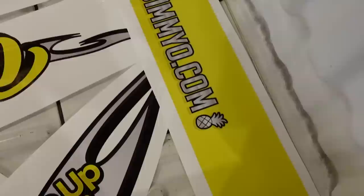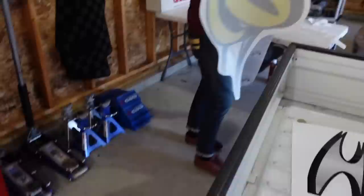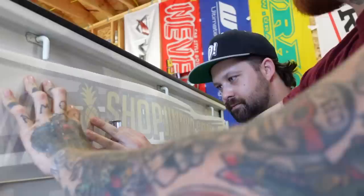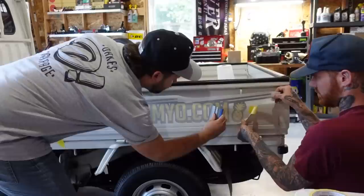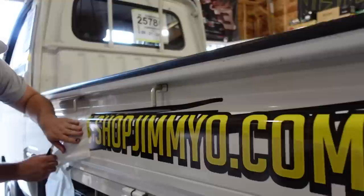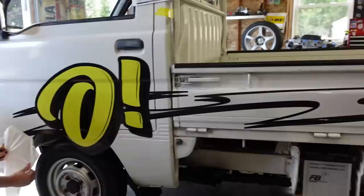Oh, this is so good. It's gonna be the coolest shop truck around. Oh my god, it's so big! That is amazing. It's massive. It looks so stupid. It's so beautiful. Oh god. I'm so proud. I'm really proud of you too.